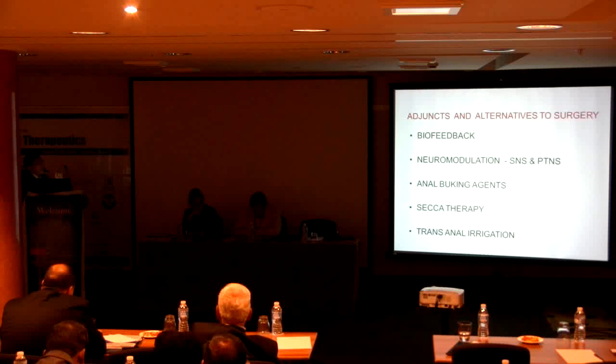And what we need to remember is, it's not that we have to use only one of these. It's usually a combination, and usually it's a three-pronged approach. We may use some physiotherapy and bowel retraining to help improve the defecation dynamics, some neuromodulation to help improve the anal sphincter squeeze, and then transanal irrigation to help keep the rectum empty. So in fact, it is a multi-pronged regimen.